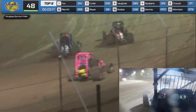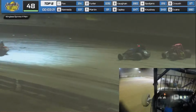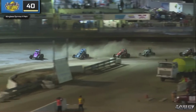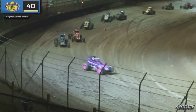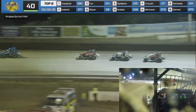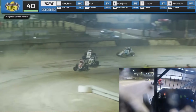They just passed the distance of a heat race. Still theoretically 5 heats to go. They're inside the 50 laps now, 48 remaining. They have been put back 2 positions for an infield pass by the look of it. He's now back there to 3rd with Brent Fox assuming the lead. Michael Spoljaric, Spike back there in 2nd. Vaughan now in 3rd place.